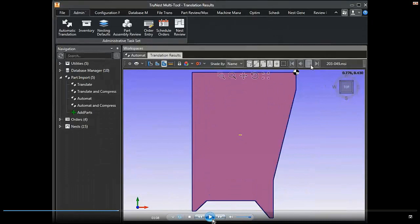So you can see we've got all these different shapes. TruNest, when it translates the parts in, is also going to do a quick geometry check to be sure that the shapes are appropriate for your cutting technology. They're closed shapes. They've got no messy or duplicate geometry involved.